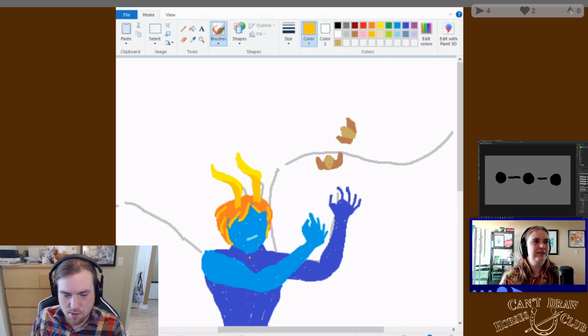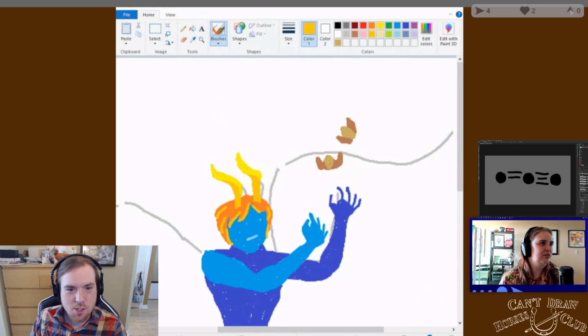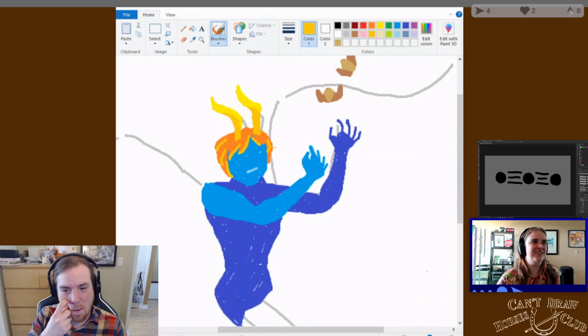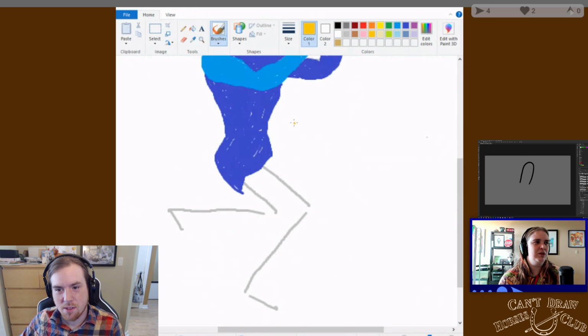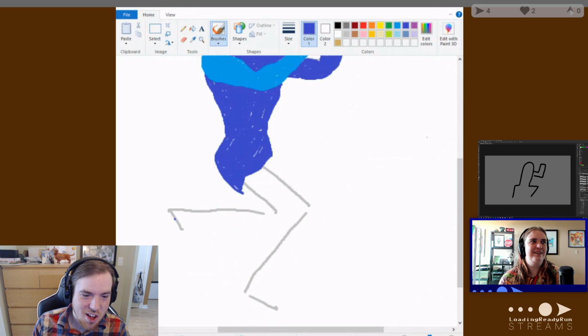Gotta give the demon highlights. Maybe not that one. Oh God, you saw my references. I had to specifically save an image of a cactar to remember what a cactar looked like. Yeah. New layer. And now Corey shall draw a cactar from memory. A Sierpinski cactar. What are you drawing? A cactar from memory. Oh, that's a menacing cactar. 1,000 needles.